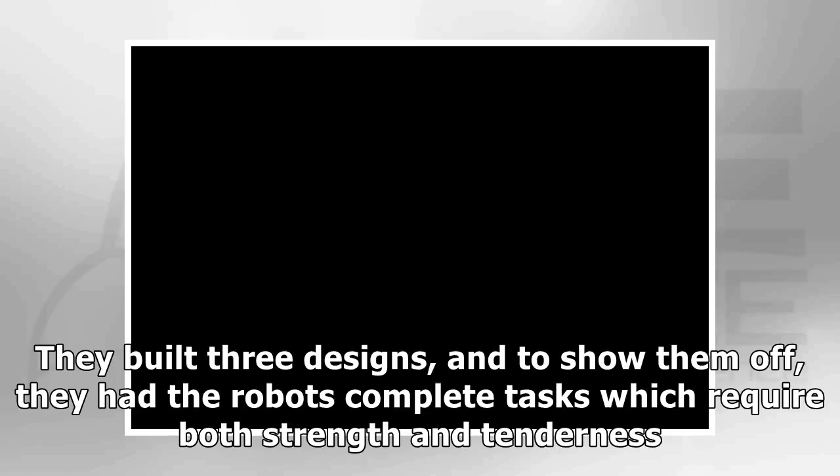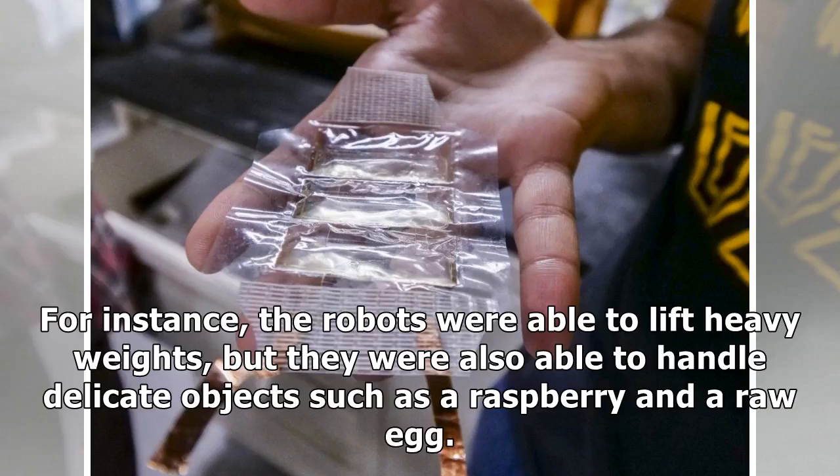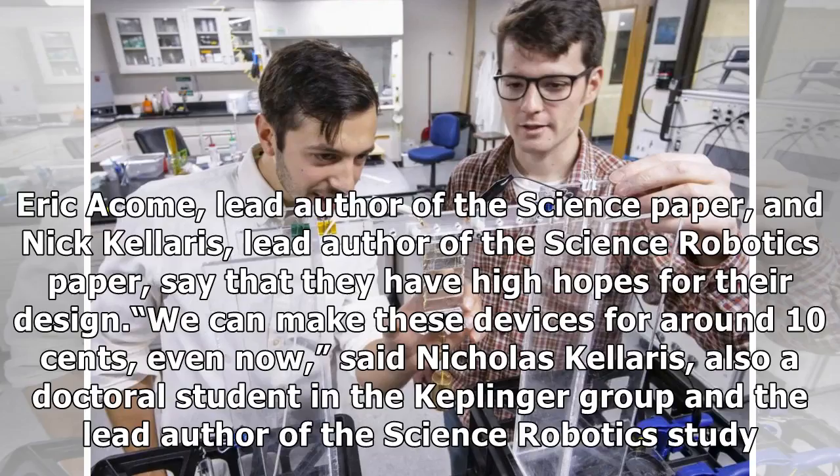They built 3 designs, and to show them off, they had the robots complete tasks which require both strength and tenderness. For instance, the robots were able to lift heavy weights, but they were also able to handle delicate objects such as a raspberry and a raw egg. Eric Ackham, lead author of the Science paper, and Nick Hellaris, lead author of the Science Robotics paper, say that they have high hopes for their design.